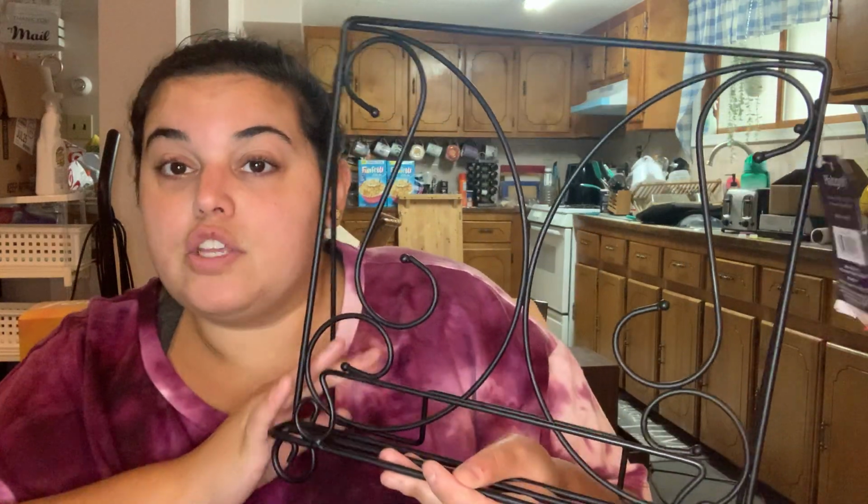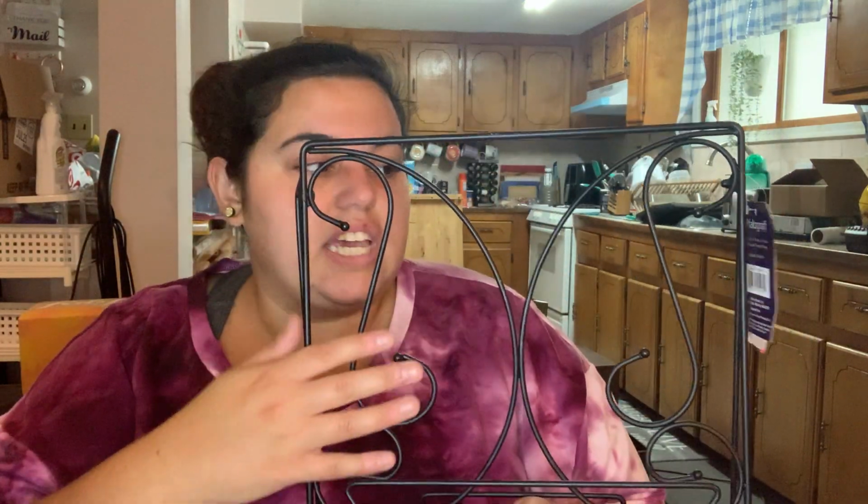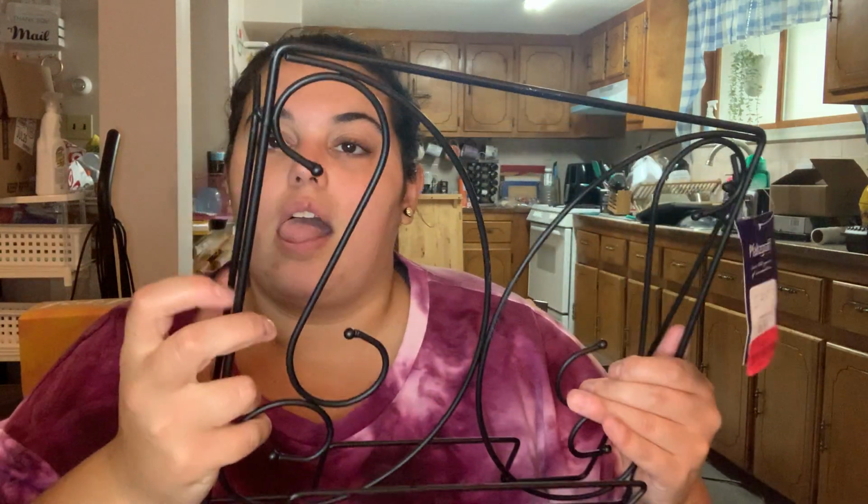I was like, man, I really didn't want to spend more than $10. So when I saw this one at TJ Maxx, I'm like, oh my God, I really love that. It's just plain black metal. Well, I shouldn't say plain, because it does have this scroll work detail, and they only wanted $6.99 for it. Here is where the problem lies.